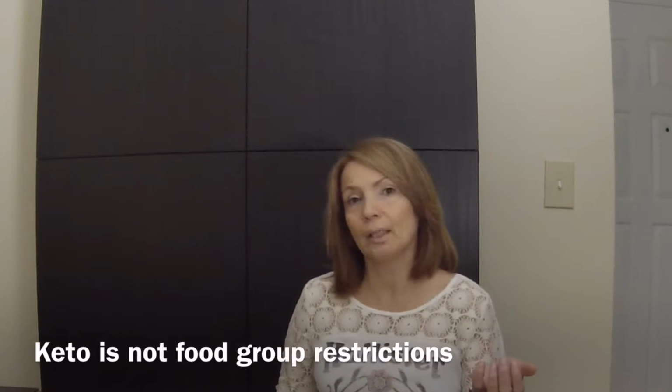So in keto you can eat any food group. With the paleo, you're not going to eat dairy, no grains. Of course, I don't think you can eat refined sugars or processed food with any diet. I don't recommend it. Even if it fits in your macros, I don't recommend it.